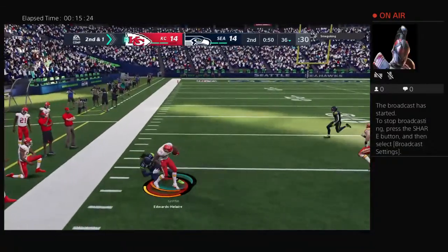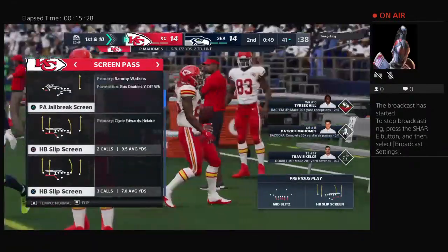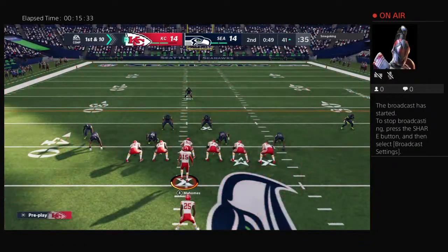He's got the first down and more past midfield. And he'll be out of bounds just shy of the 40. 22 yards there, a first down. And that was a beautifully executed screen pass.